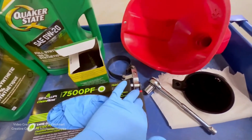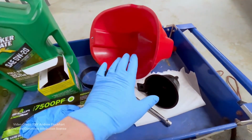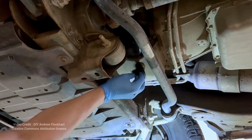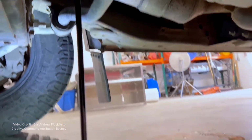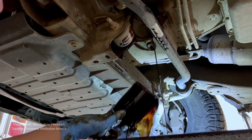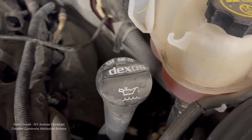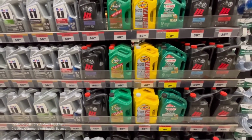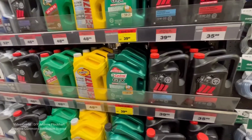Viscosity refers to the oil's thickness and ability to flow at different temperatures. For example, using a 10W40 oil when your engine calls for 0W20 can make it harder for the engine to start in cold weather and may prevent proper lubrication when the engine is running. This can lead to premature engine wear and increased internal friction.